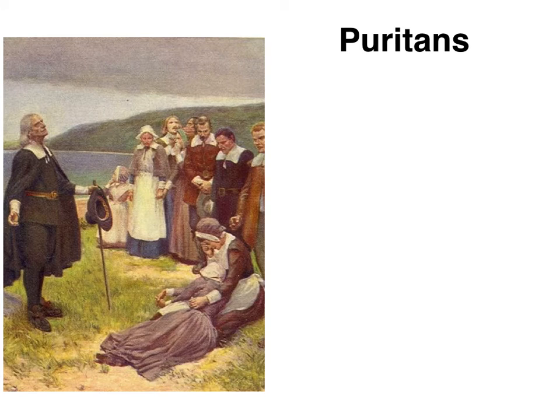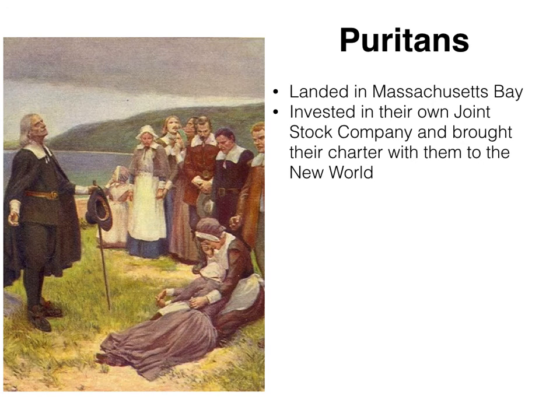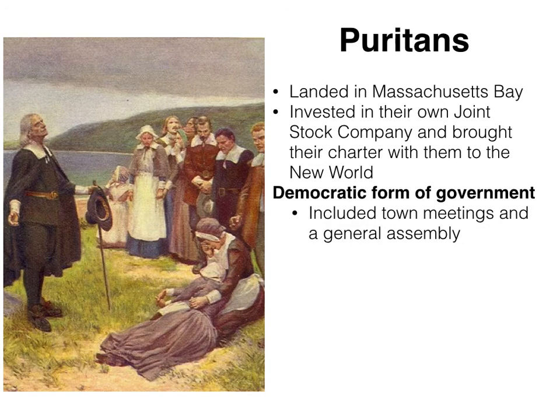The Puritans were the next group. They landed in Massachusetts Bay. They invested in their own joint stock company and brought their charter with them to the New World. So they brought their own set of rules to the New World with them when they came. They formed a democratic form of government. It included town meetings and a general assembly. All male members of this particular religion could vote.